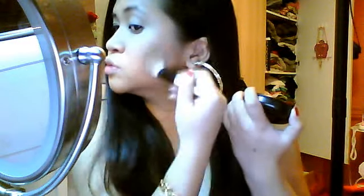Okay, then if you feel like you put on too much, you could just take a little bit of powder to tone it down, and just blend out those harsh lines so it looks natural. Like what you do with your eyeshadow. You blend out your eyeshadow to take out the harsh lines. Well, it's the same thing with contouring. Blend out any harsh lines that you have.